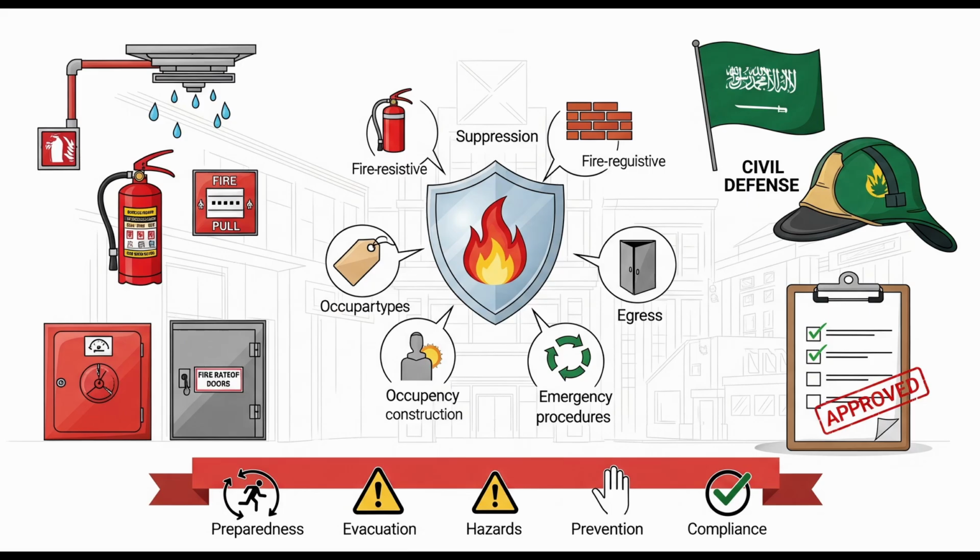And that automatic part is key, isn't it? It means they react based on conditions, not waiting for someone to notice the smoke or flames. Exactly. That immediate automatic response can be the difference between a small, contained fire and a major disaster. It buys invaluable time. So those are the active systems. What about features built into the building itself?